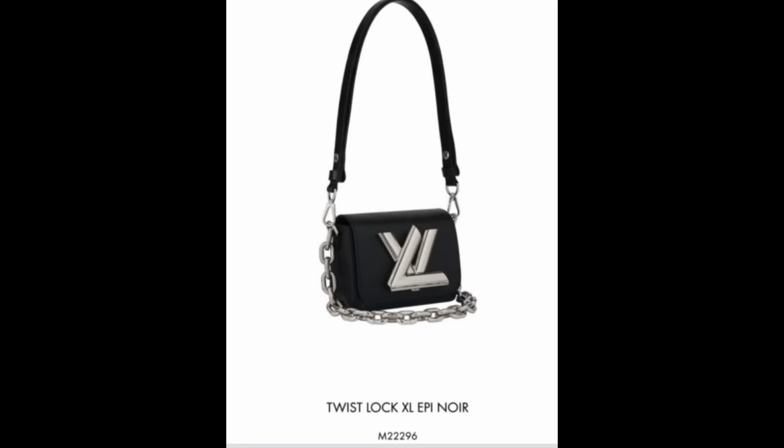Okay, so this right here, the twist lock in the Epi leather. Guys, I'm not sure if this handbag is just that small or they have the LV twist that big. I am so confused with this handbag, okay? I love the colors just as much as I love black and gold. So this is the black and silver hardware.